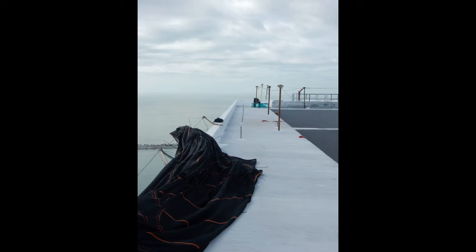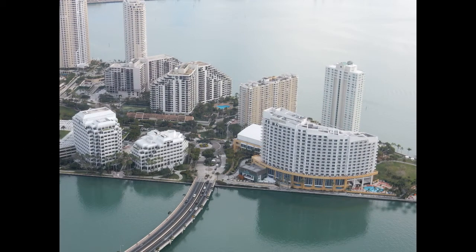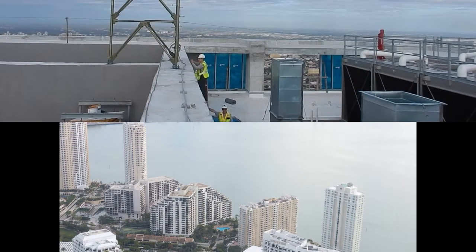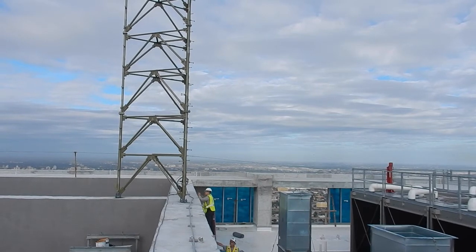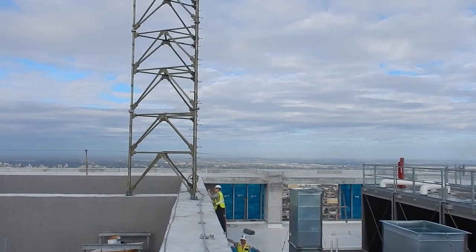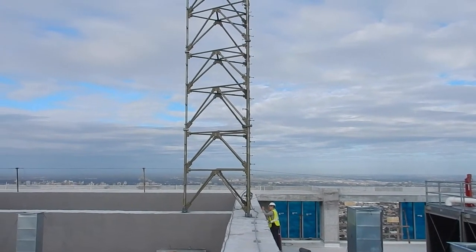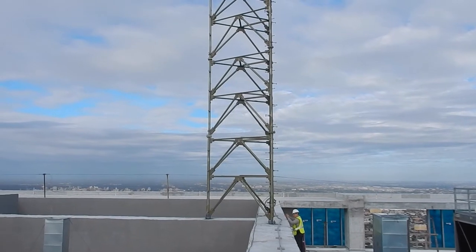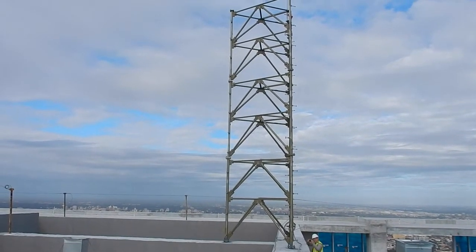So if you wanted to put a satellite dish, probably not a satellite dish, but if you wanted to put a microwave dish, it would be easy to mount the microwave dish there. And you see how this tower is mounted. There is room to put at least one and maybe two more little tower sections like this on top of the building without exceeding the FAA limit.